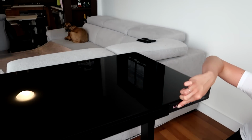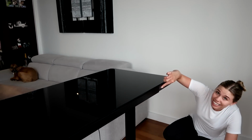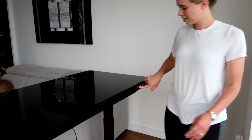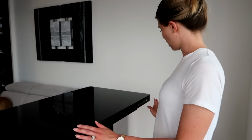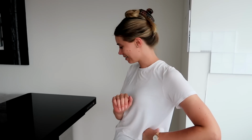Oh, that's pretty cool. Yours tells you how tall it is. Oh, that is cool. See, I think you're really gonna like this because you'll be able to stand here. It's so comfortable and you just slide your chair behind you or underneath it and you have a little drawer. I'm kind of jealous actually. Mine is really good. Mine is also awesome.